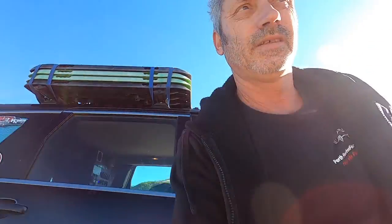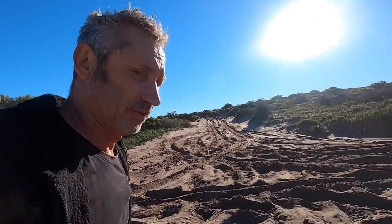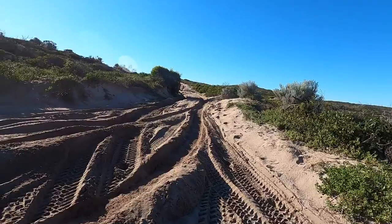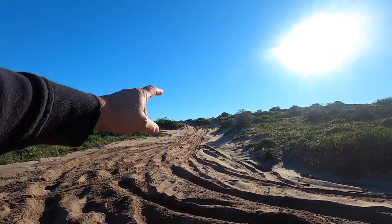Okay, so just get out and I'll show you why this section can catch a lot of people out, especially if you haven't deflated your tires enough. I've literally come from down there, and you can see by the amount of sand that's moved how soft that is. But you've literally got to get around this corner where it's really, really soft and get up that hill there.